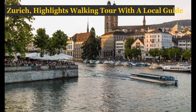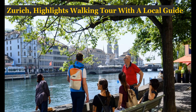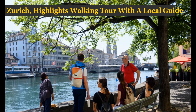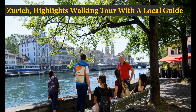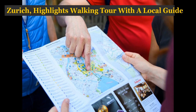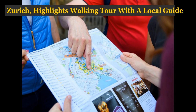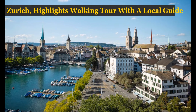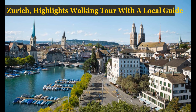Take time to appreciate the stunning views from the banks of Lake Zurich, including iconic landmarks like the harbor and Quaibrücke Bridge. Discover lesser-known spots such as Bellevue Square, which offers a serene escape amidst the urban landscape. Throughout the tour, engage with informative segments that delve into intriguing aspects of Zurich, including its symbolic role for lions and the significance of dance in the region's cultural tapestry.